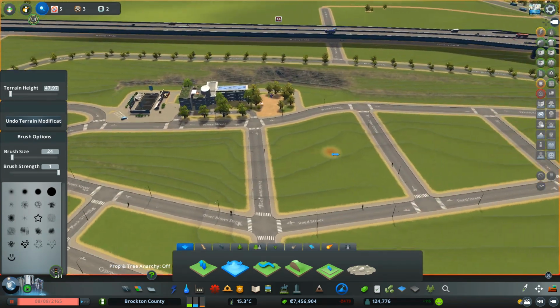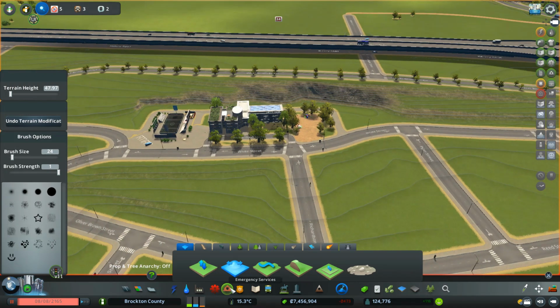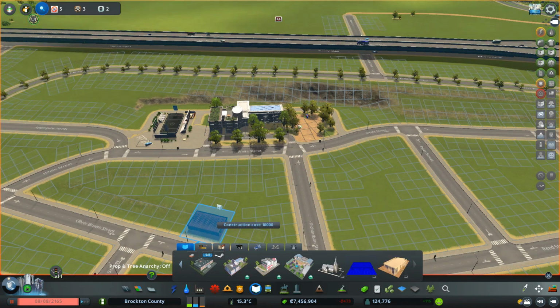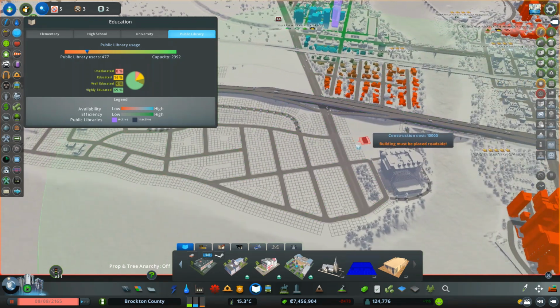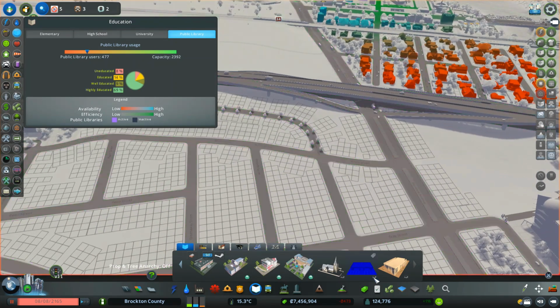Okay, so now we're ready to zone up. So we have healthcare, we have fire, we have police. We don't have a library actually. Let's see if maybe we can get a nice little library in here. I don't really know where the nearest library is. Okay, so I think it'll probably be most beneficial if we have it over here somewhere. So this is just a small library.